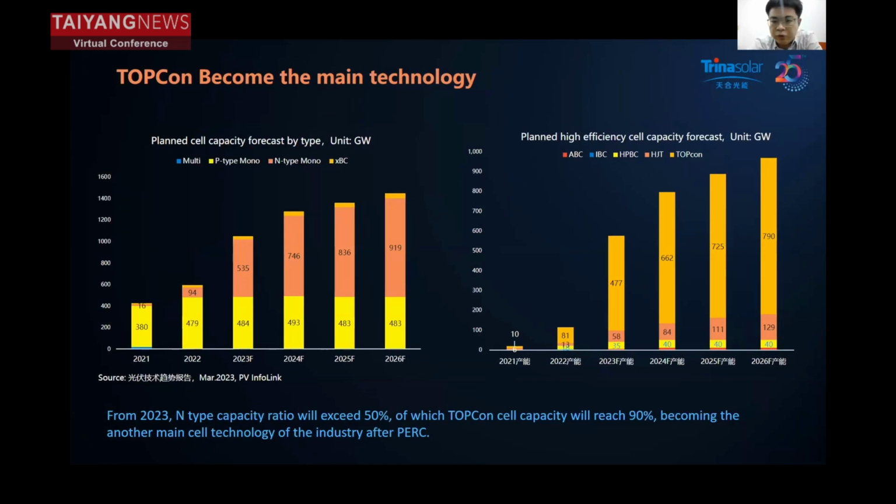We see two charts here, from PV InfoLink this year. The left chart shows the planned cell capacity forecast by type. The N-type capacity from this year has already exceeded 50% of the whole capacity. In the right chart, the TOPCon cell will reach higher than 90% of the whole high efficiency capacity investment, which means N-TOPCon has become another main cell technology in the industry after PERC mono technology.